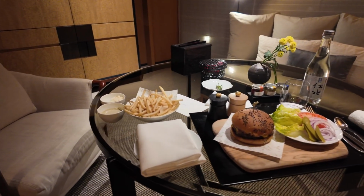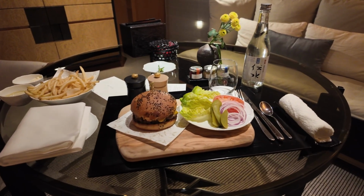When I got back to my room, I was a little hungry, so I ordered room service and got a burger and truffle fries, which were pretty solid.